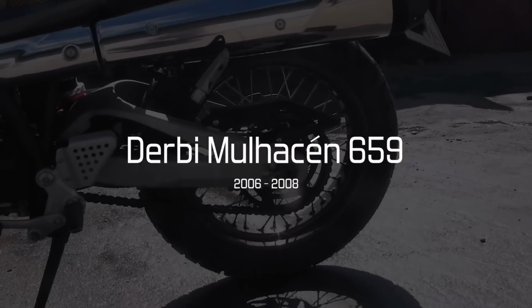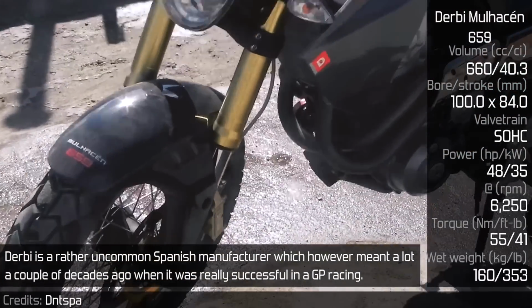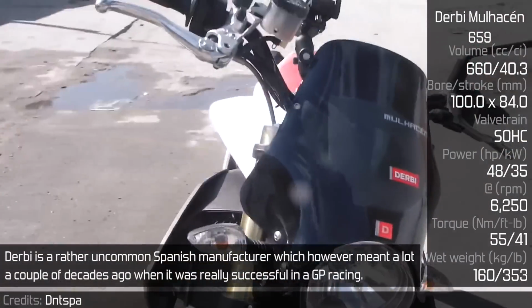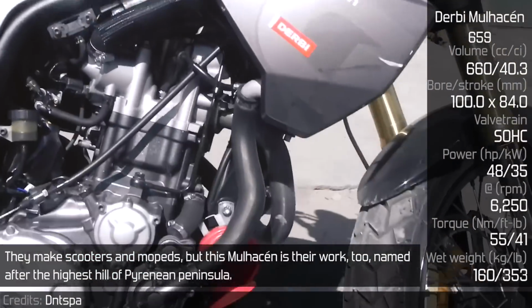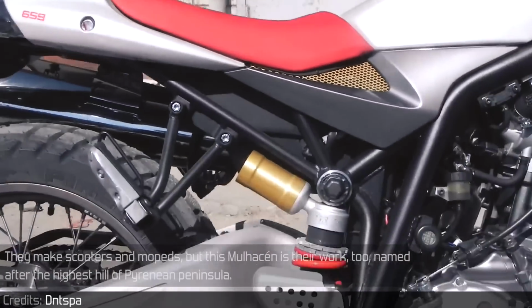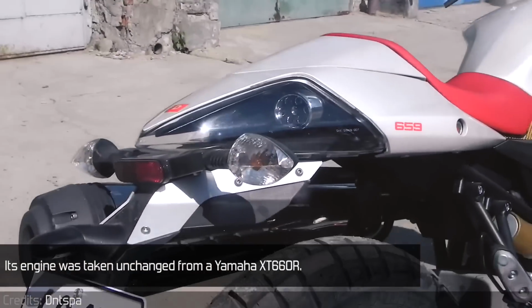Derby Mulhacén 659. Derby is a rather uncommon Spanish manufacturer which however meant a lot a couple of decades ago when it was really successful in GP racing. They make scooters and mopeds, but this Mulhacén is their work too, named after the highest hill of the Iberian Peninsula. The engine was taken unchanged from a Yamaha XT660R.